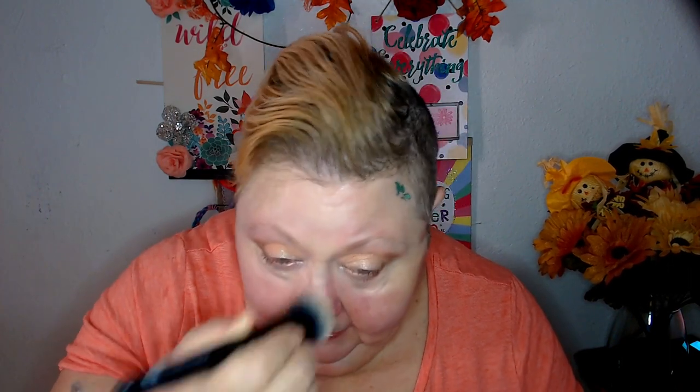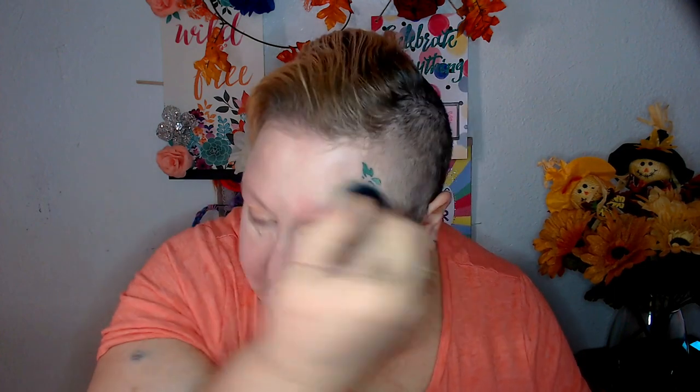This is one I haven't used much. But my other BB creams ran out. And I said, self, you need to replace your BB cream, which is pretty close to the heaviest thing I wear during hot weather.